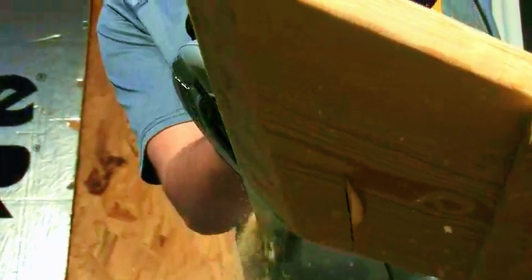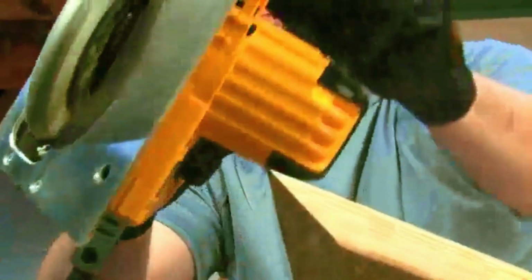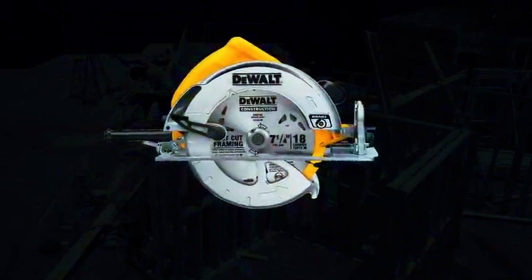Lightweight, powerful, and compact, this saw is designed for the pro on the go. It's easy to carry, easy to store, and ready for action whenever you are. The DEWALT 7¼ circular saw. Power, precision, and performance in the palm of your hand.